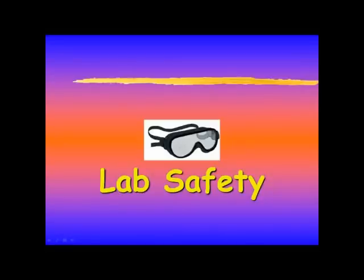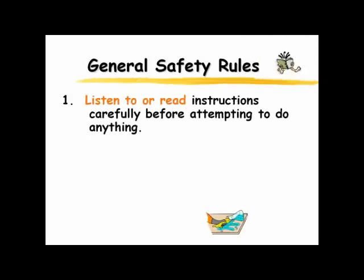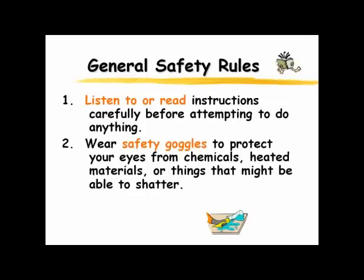This podcast is on lab safety. There are some general safety rules that apply to chemistry labs as well as to all science labs. And the first general safety rule is to actually know what is going on. So you want to listen to or read the instructions before you begin anything.